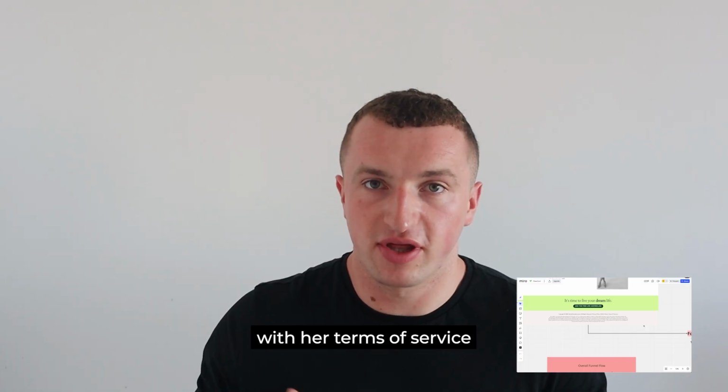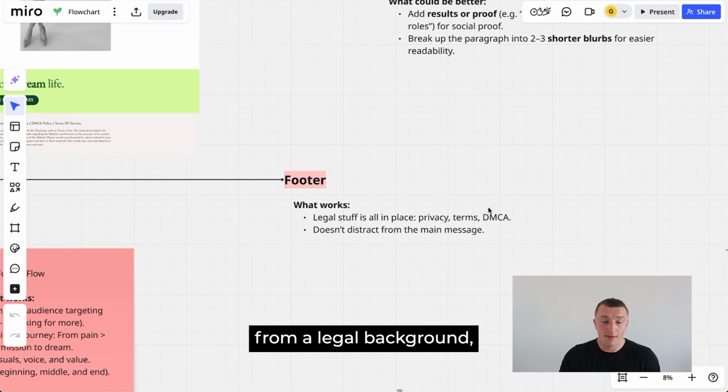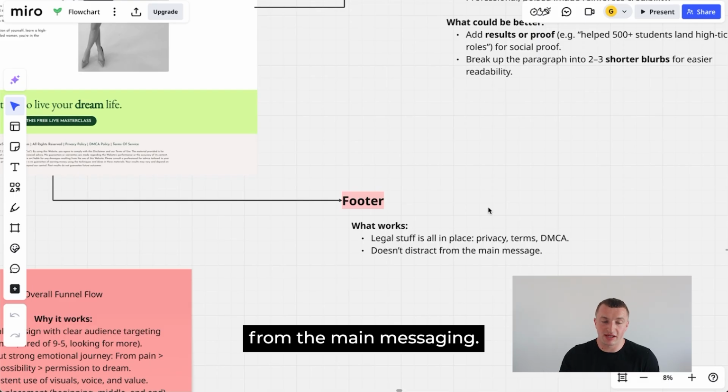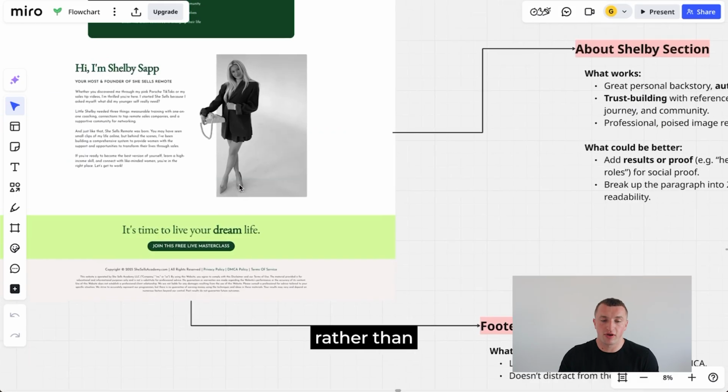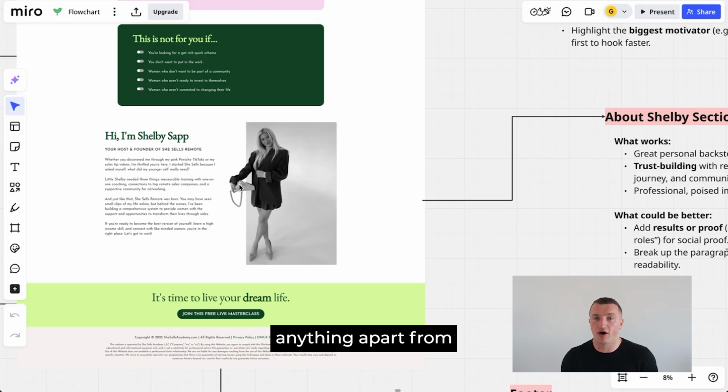She then has a footer with her terms of service and privacy policy. This essentially just helps from a legal background, but it doesn't distract from the main messaging. It's small, it's kept at the bottom rather than being overwhelming and pulling people's attention in because it doesn't give her anything apart from just making sure that she's abiding by the legal rules.